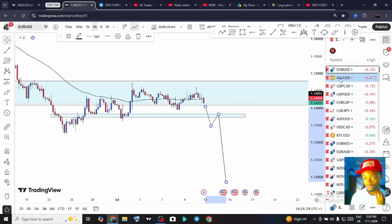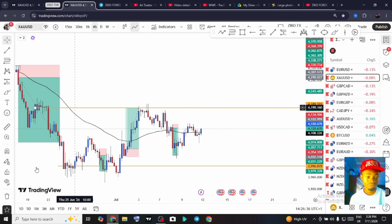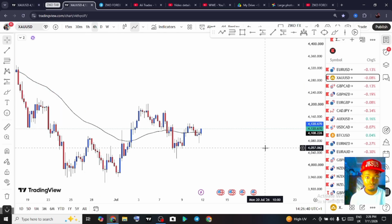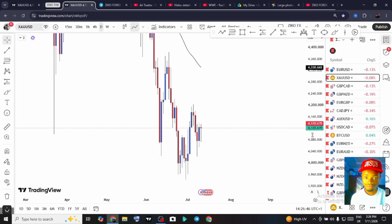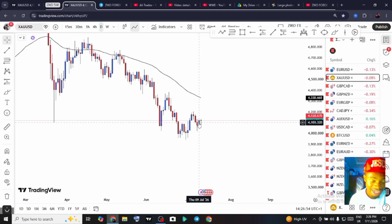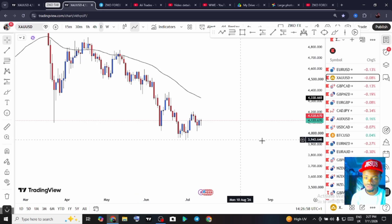Should we look at gold? Let's look at gold and see what we have on gold. So as for gold, in fact, let's delete what we have here. As for gold, this is what my game plan is on gold. So let's start with the daily. Now daily time frame has broken this high, right? Has a retracement and it has an engulfing candle. The overall structure actually is still bearish, right?